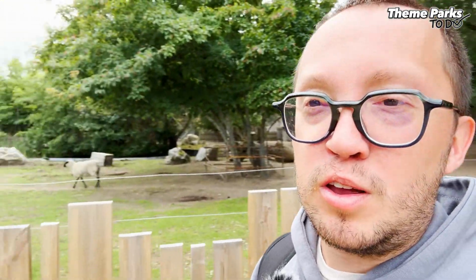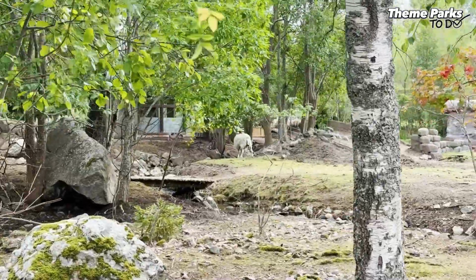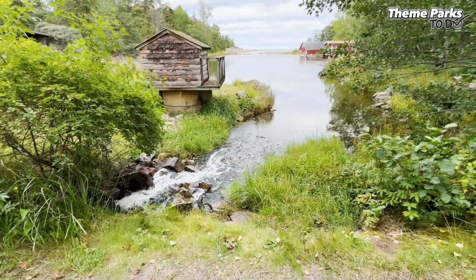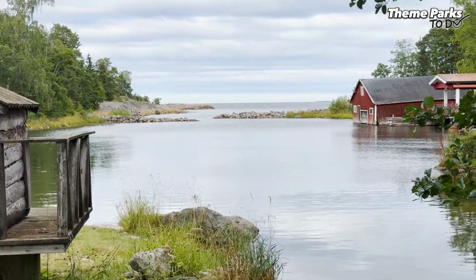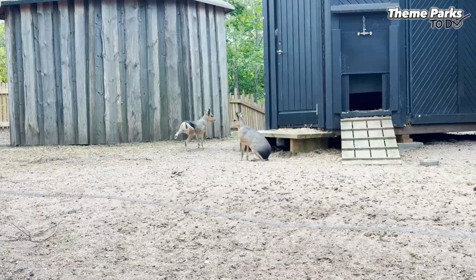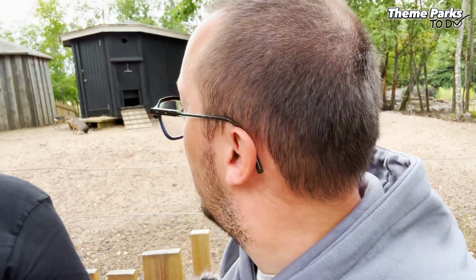Let's go find another spot to relax, because these alpacas are disturbing our relaxing siesta. Anyway, the alpacas are too busy with eating, so we're going to look for other animals. Oh my god, by the way, look at this view. Oh my god, I love this. Look at that. I'm not sure what that is actually. So cute.